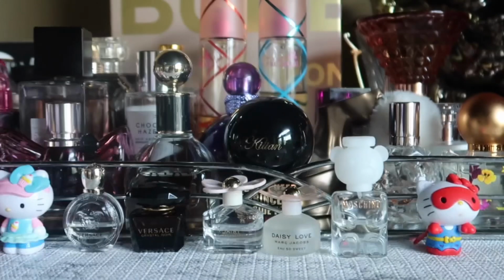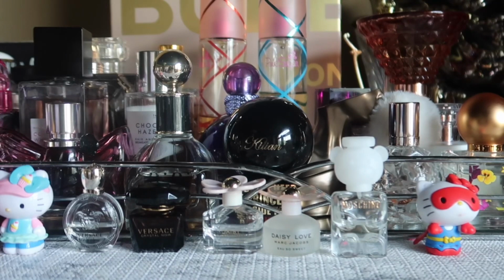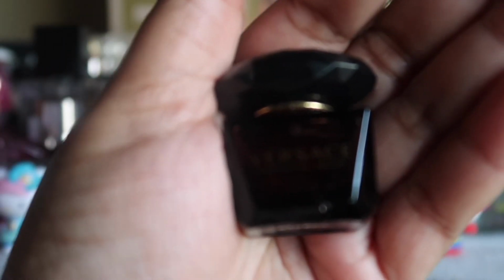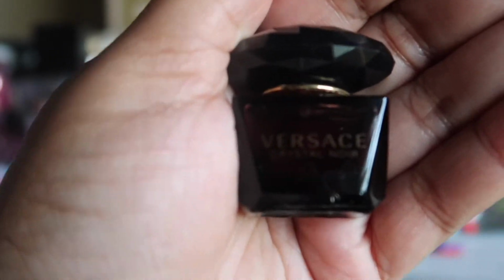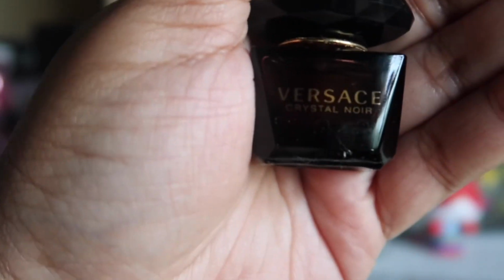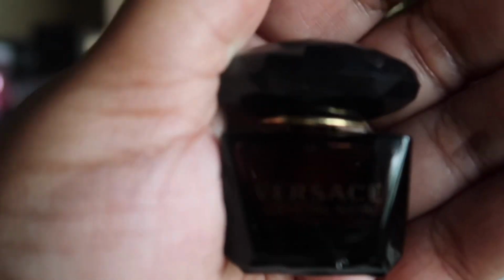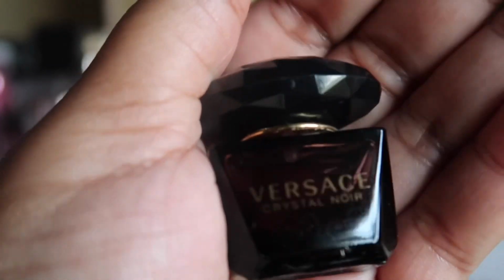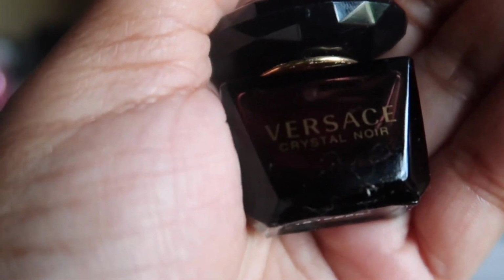I think I just don't reach for it, and whenever it's finished I will probably not buy the full size because it's okay to me. It's not all that. But next up I have this little mini of Versace Crystal Noir. I did buy these two perfumes on the same day, both in little gift sets because they were both like $20. They came with lotions, this perfume, and a little mini body wash, which I thought was a good deal. So yeah, this one is actually my mom's signature scent right now, and I picked that up because of her.